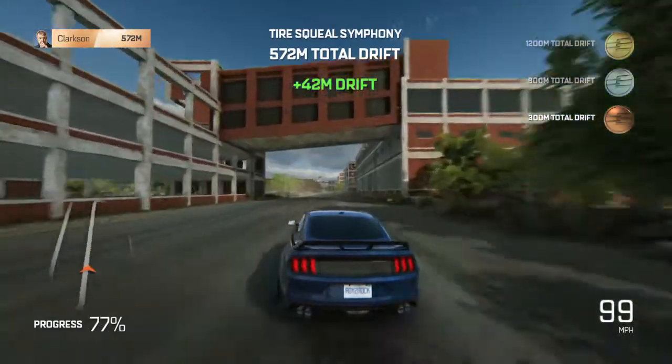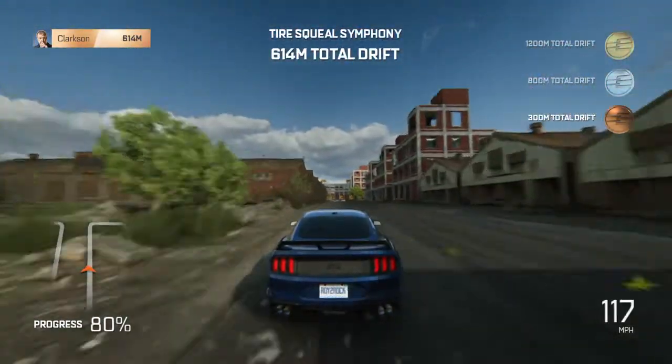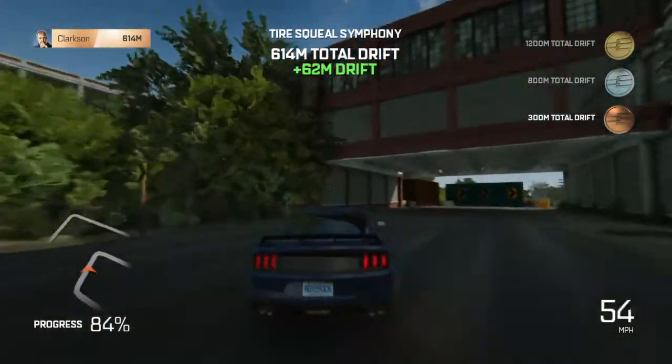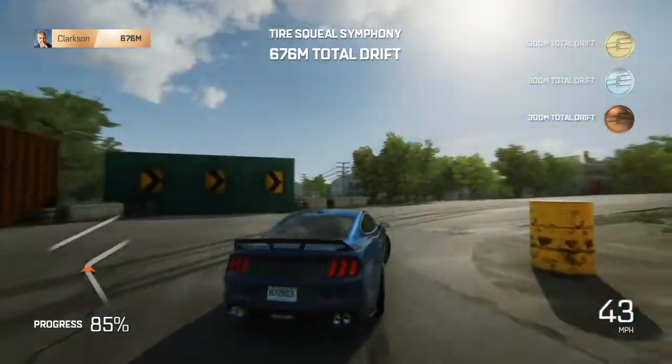Oh God, that looks tricky. It is quite scary through here. Come on, turn.